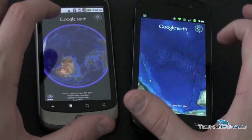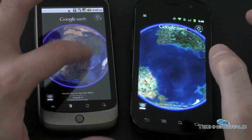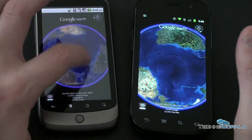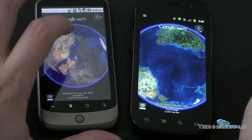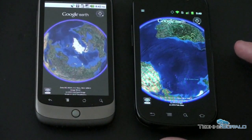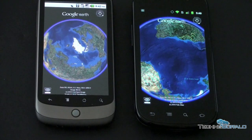If I roll around on the Nexus S, relatively smooth. If I do the same thing here on the Nexus One, it's a little bit jumpy, but it's not bad and certainly usable. So this is probably one of those places where you get a minor increase in graphics efficiency on the Nexus S than you do on the Nexus One. Certainly this reason alone is not going to be a particular reason why you'd want to ditch your Nexus One and go pick up the Nexus S, but it's something to think about.